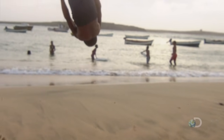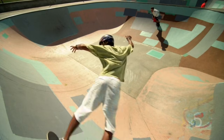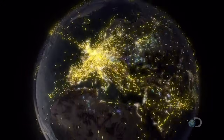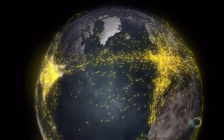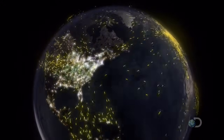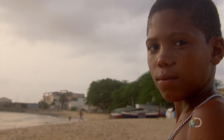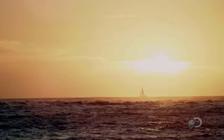The cells in our bodies need sunlight to create vitamins in our skin. Even the flight paths of planes reveal our intimate relationship with the sun. Aircraft travel westwards in the morning to extend the day, and eastwards in the evening to reduce the night. But ironically, the biggest threat to this finely balanced arrangement is from the same thing that allows it to exist in the first place.